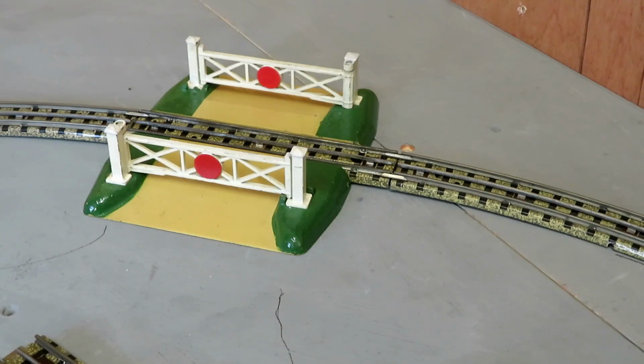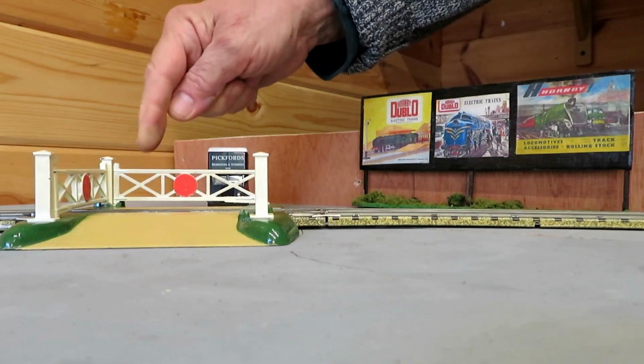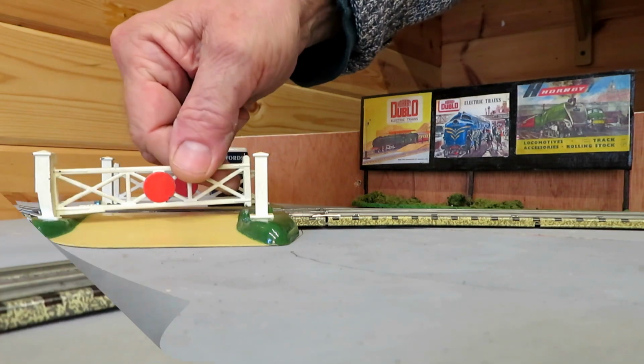Would have cost 9 shillings and 11 pence, 50 pence in today's money, and converting that into the value of the pound back in the 60s to what it is today, then the level crossing would have cost in the region of £10. These simply latch into place.